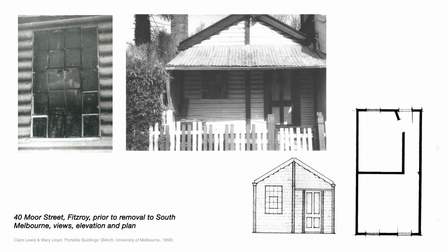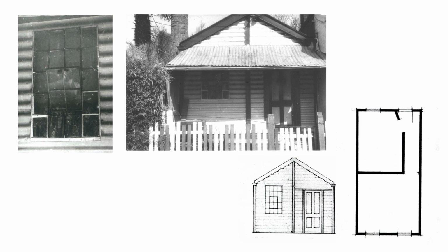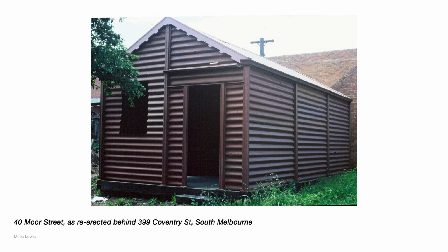The window at the left is something I mentioned before. The four panes at the middle pivot. And that's a detail used in cotton mills, which Bellhouse would have been accustomed to using even before he got into building buildings for export. There it is as re-erected in South Melbourne. Missing components, unfortunately.